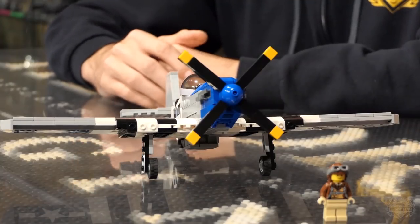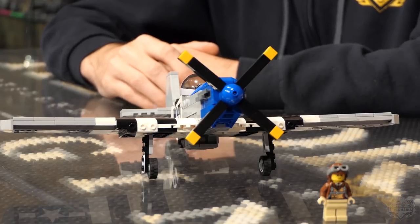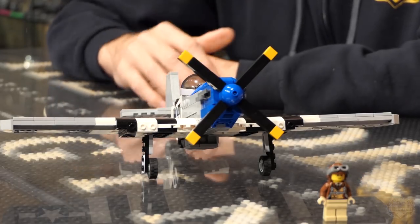Some might say it's the Corsair, but no, it's actually the Mustang. So, yeah, this is my take on the Mustang. So, some differences between the B model and the D model. Obviously, the bubble canopy is one of the major differences. They did have the same engine, a Rolls-Royce Merlin engine. Top speed of 440 miles an hour. And six .50 caliber machine guns.